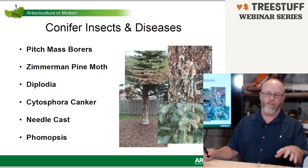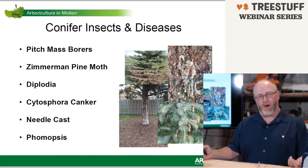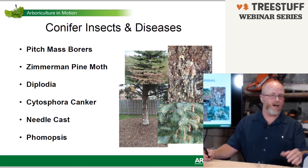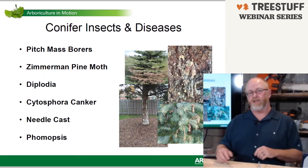Diplodia. Diplodia is a very serious disease in Austrian pines that we're going to spend a lot of time talking about because we just finished up a five-year research program. And I'm going to be able to share a lot of the data that came from that to help you guys make a decision on what you want to do.